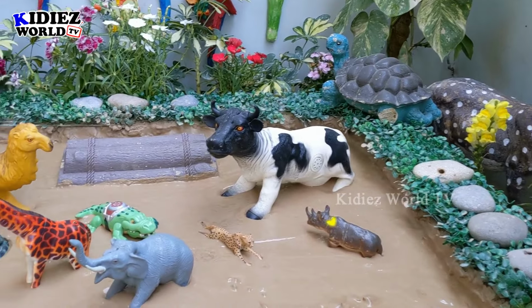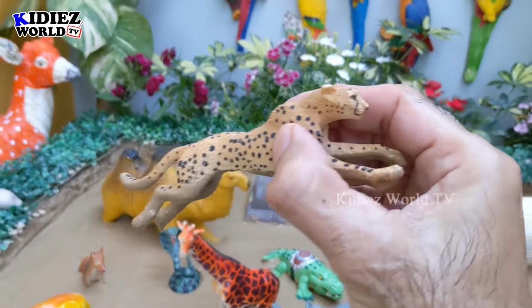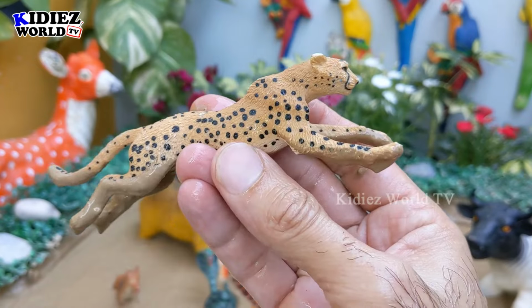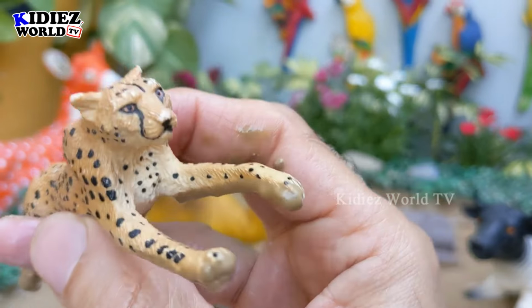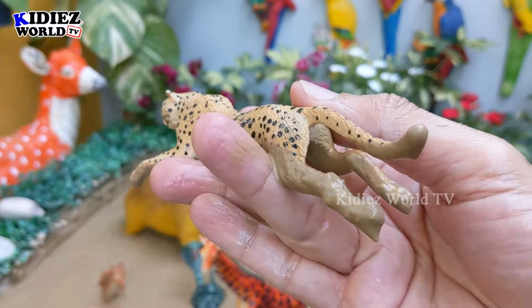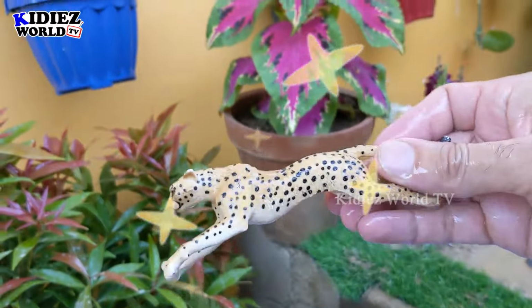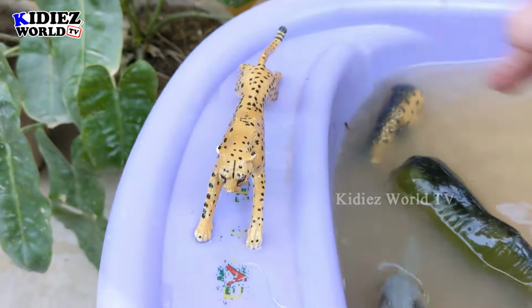Let's see what we have here, and let's go for this cheetah. Wow, this cheetah is amazing. He is in jump mode, and cheetahs are the fastest animal on the planet. Wow, just look at his eyes, they look like the real one. This one is the best of the best plastic toy I have. Just look at him. Let's make him clean. Here we go. Cheetah. Beautiful cheetah. Let's put it here.